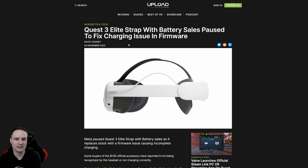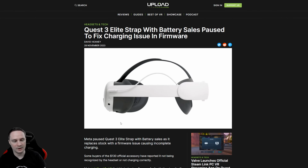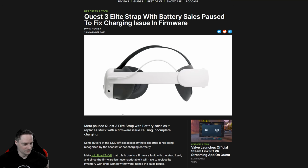So now it's official. The Quest 3 Elite Strap with battery has problems and the sales are paused by Meta. So they recognized that too many people have problems with that, and even I did. I already told you in the 2-month Quest 3 test that you shouldn't buy it anymore. And now you can't buy it anymore because most shops removed it from the store. And the problem is with the firmware. The straps have firmware problems.